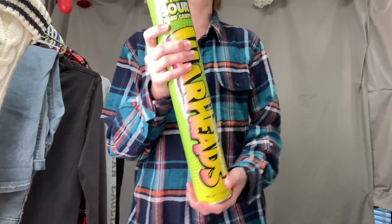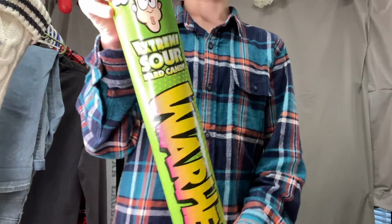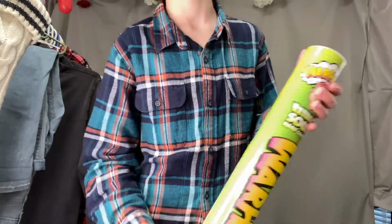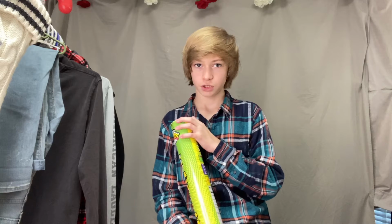Another thing, a candy type thing I got, I love sour things. So I got this giant, you can see it's very big. It's Warheads Extreme Sour candy. I used to really love Warheads. They're very sour now. I haven't had one in a while. Maybe we should try one. Should we try one? We'll try one at the end if we have time.